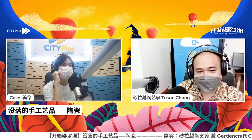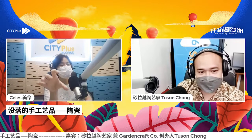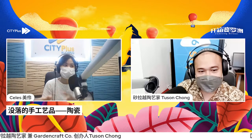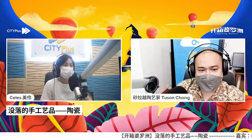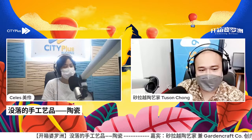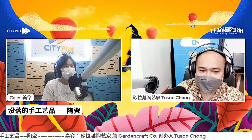But actually different types of ceramic or pottery have different ingredients, right? So normally even if people get the raw material, they have to know the proportions of the ingredients, how to mix. For clay itself, normally we don't need to mix too many things in. If you want to mix, you can, but if you want to use it pure, you also can.